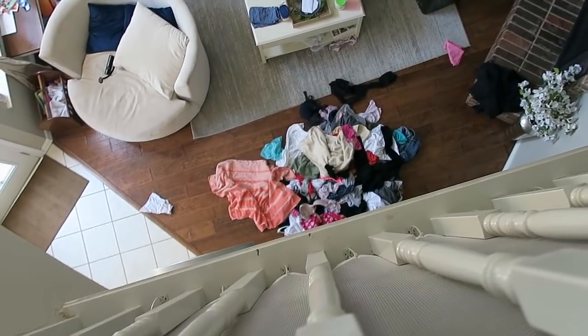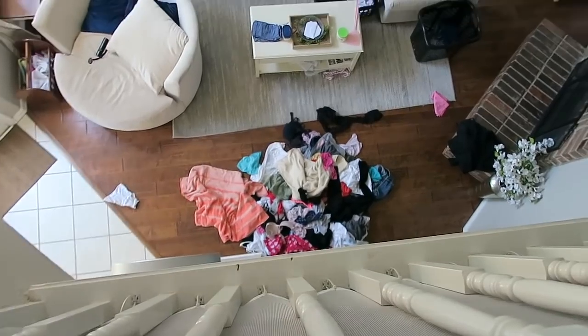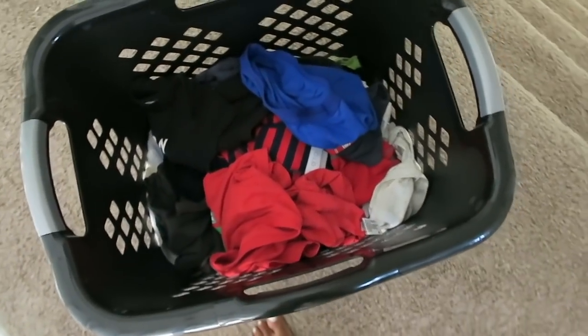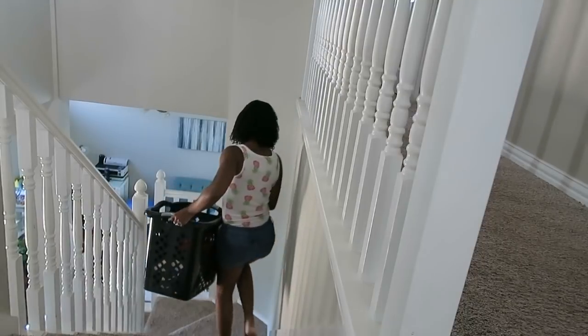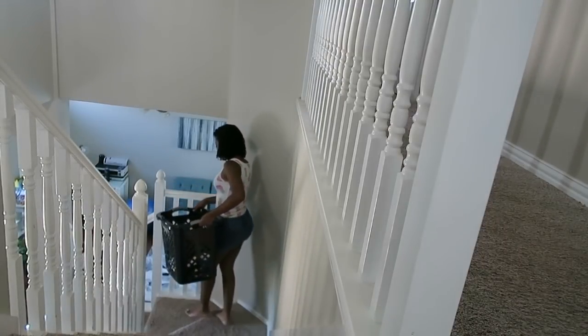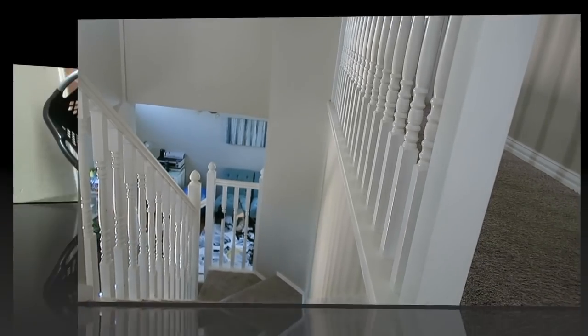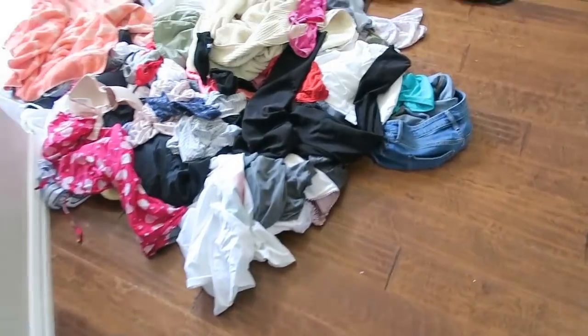So here is a view of all the laundry that I tossed over the balcony. And all of that laundry is just mine. I still have to add my kids. This is my son's laundry. He also has a basket downstairs in the laundry room. So yeah, we have lots of laundry to do. We also have to do Chloe's laundry and the towels. So it's gonna be one of these crazy laundry days again.